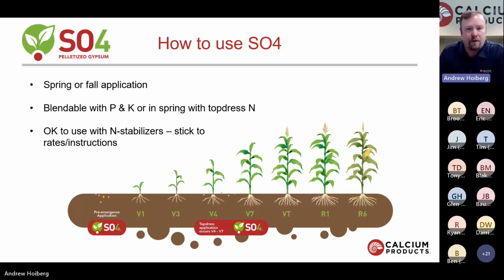We have lots of dealers, we're about 50-50 right now, I would say, between folks that put it out in the fall and folks that put it out in the spring. There are various causes for that. It can be related to soil type, convenience, labor, whatever the case may be, but you can put it out either time of the year.